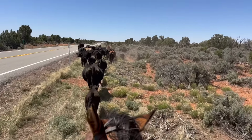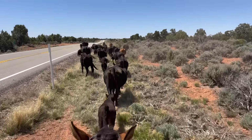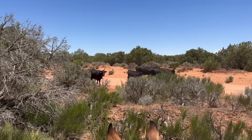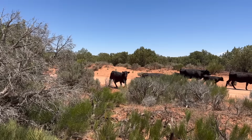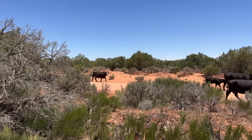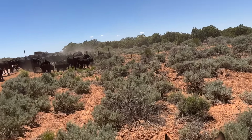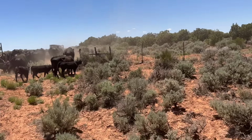All right, well, we're going to push them up the highway here several miles, and then we'll get them in the right holding pasture and be ready to ship. All right, made it to the gate. Got the cows in the little holding pasture here.